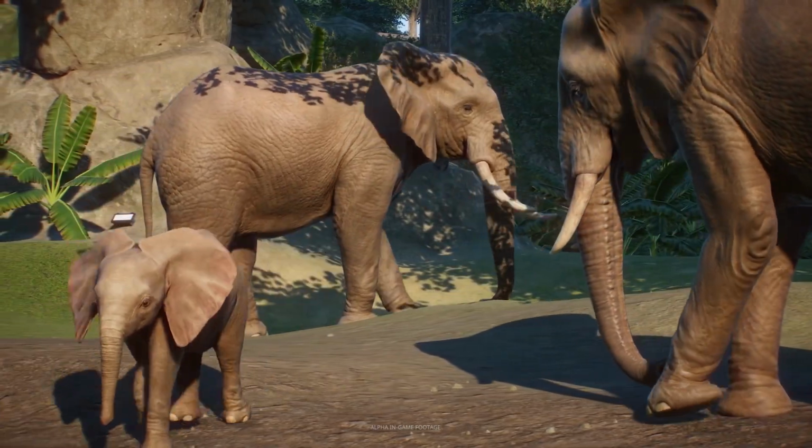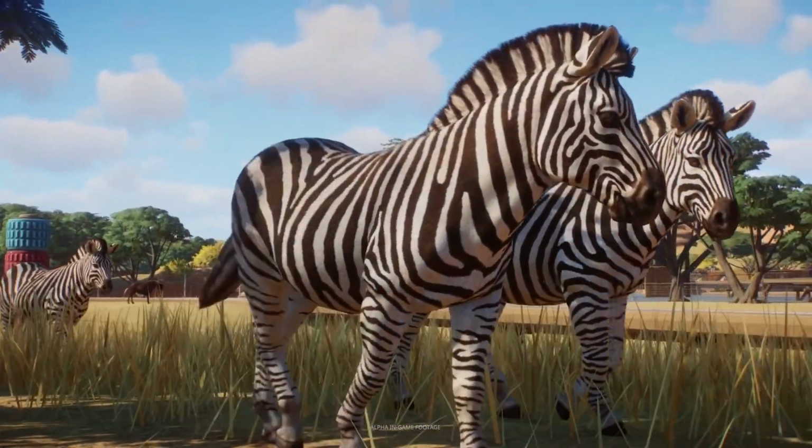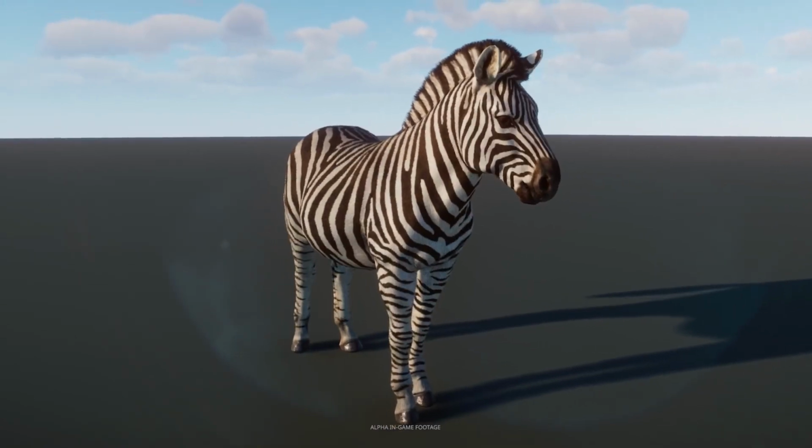The welfare of your animals is not just restricted to their environment and their needs, it also extends to their health. One of the ways that modern zoos approach this problem is by maintaining a good genetic pool. And we've injected the same kind of system into Planet Zoo. And this system could affect your animal's longevity, their health, or even their appearance.